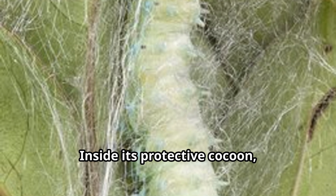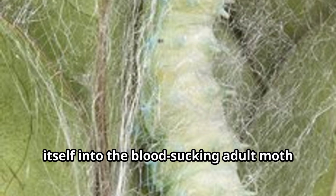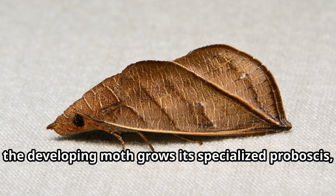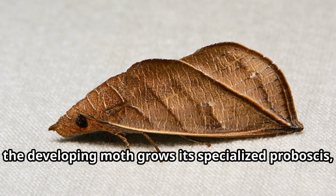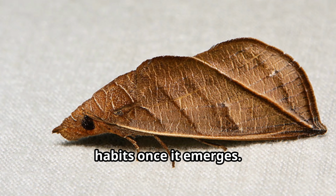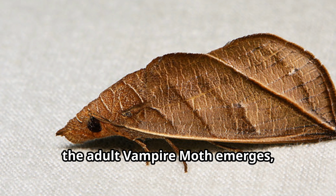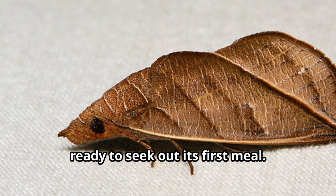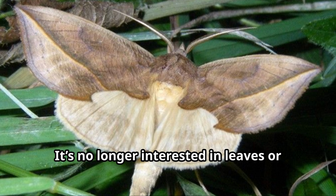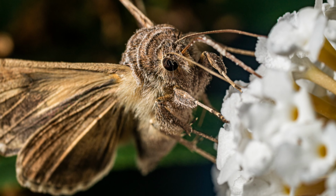Inside its protective cocoon, a dramatic transformation takes place. Its body breaks down and reorganizes itself into the blood-sucking adult moth we know and fear. During the pupa stage, the developing moth grows its specialized proboscis, preparing it for its unique feeding habits once it emerges. Once the transformation is complete, the adult vampire moth emerges, ready to seek out its first meal. It's no longer interested in leaves or fruit. It craves blood.